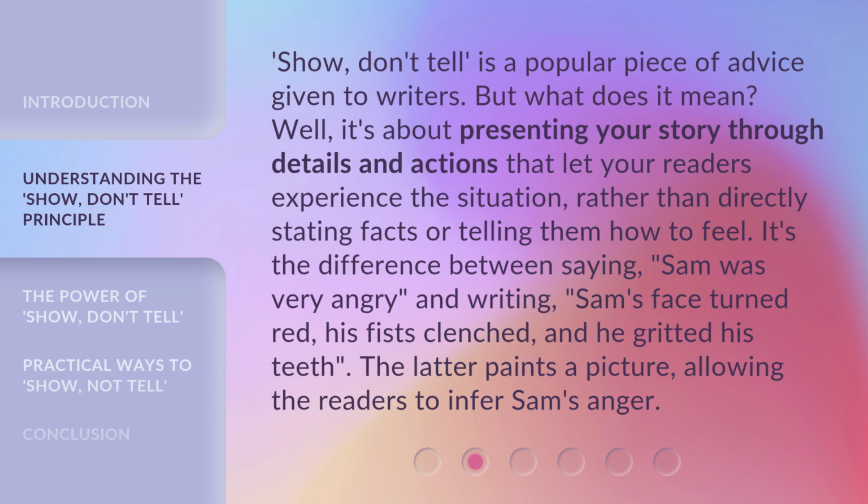It's the difference between saying, "Sam was very angry," and writing, "Sam's face turned red, his fists clenched, and he gritted his teeth." The latter paints a picture, allowing the readers to infer Sam's anger.